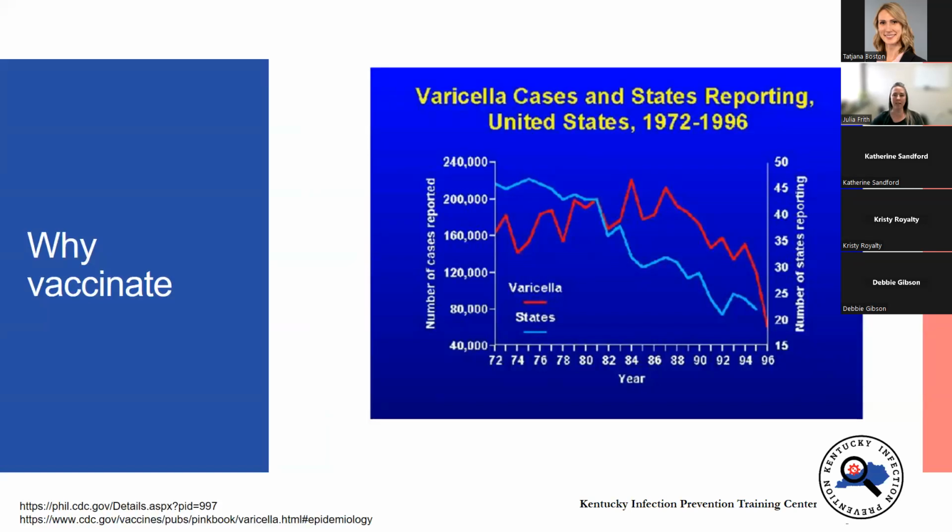Interestingly, the cases declined in all groups. This included infants who were not eligible for vaccination and adults who historically have had a lower rate of vaccination overall. And this really indicated that the protection from the varicella vaccine impacts the community as well as those that have been immunized. In 2006, we adopted the 2nd dose of varicella vaccine, and we saw an additional decrease in overall identified cases of varicella disease.